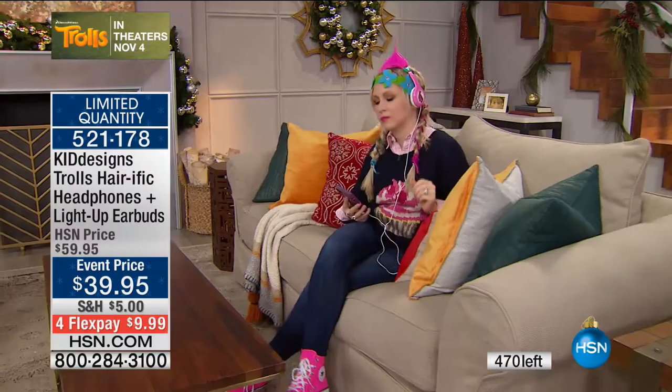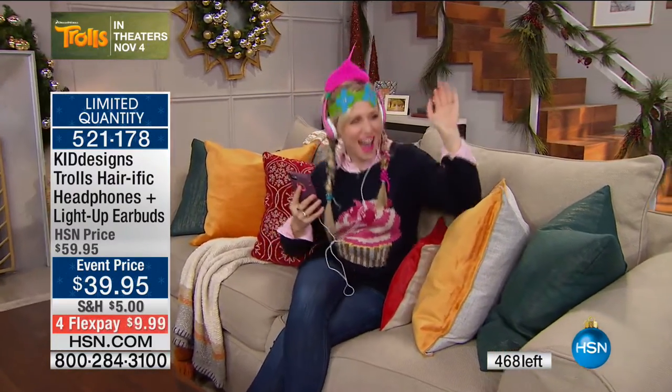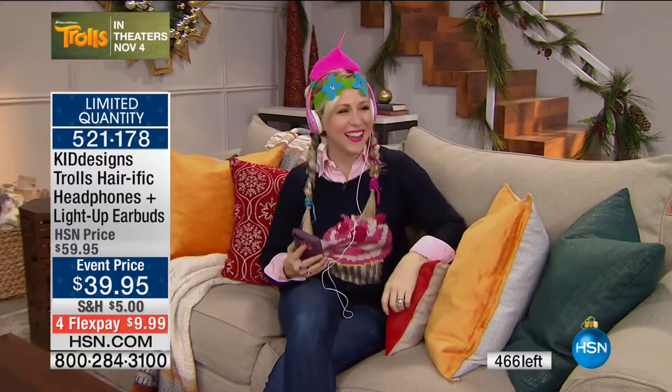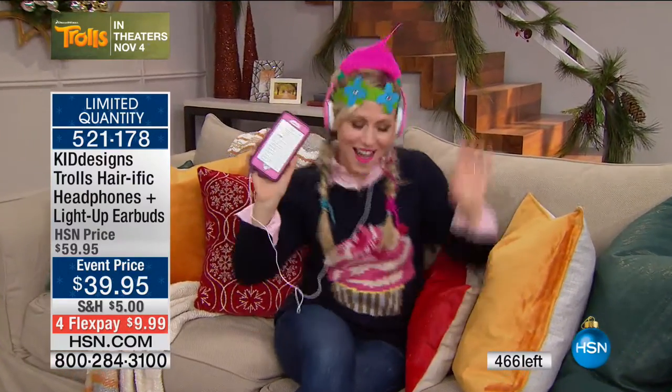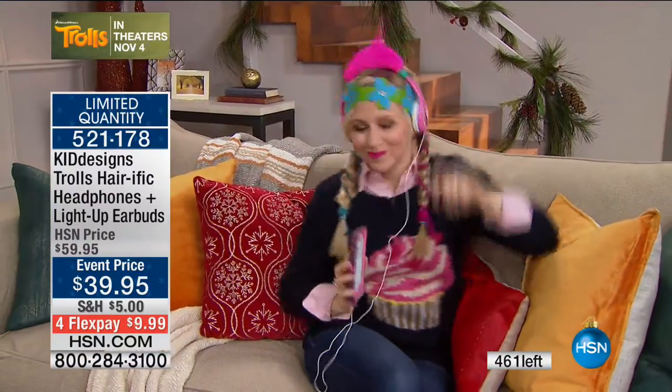So let me just show you. Oh, look, Ashley, she's rocking out. Oh, jamming. Now, look, Ashley's got on the headphones, right? You can see that she's plugged it into the phone. You could have plugged it into your MP3 player. You could have plugged it into your laptop. But that's not all you get.